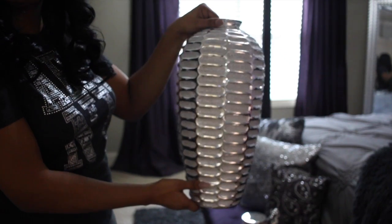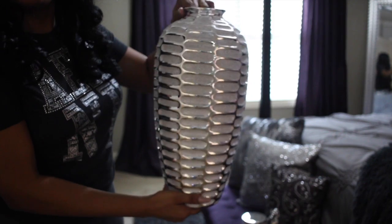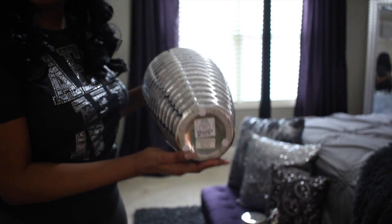I picked up this vase from Ross as well, and I thought that it would go great over in the corner by my curtains. It's a pretty tall vase, and I love how shiny and silver it is.